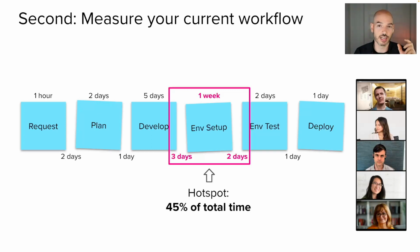And in this case, we've got a hotspot that's taking up way more time than any other area of the value stream. So all of a sudden we've gone from everything we could possibly focus on to one focal point, and we're all on the same page.